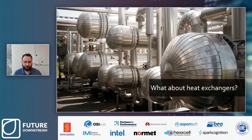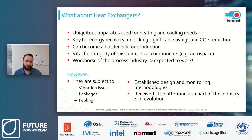So what about heat exchangers? We've seen the Industry 4.0 revolution is on its way, but what about this critical piece of equipment? Heat exchangers are ubiquitous in our plants, and they are used for heating and cooling needs. They are key for energy recovery. Through the use of heat exchanger networks, for example, we can unlock significant savings and reduction in CO2 emissions because we can decrease the energy requirements, the heating requirements, for example, in the process.